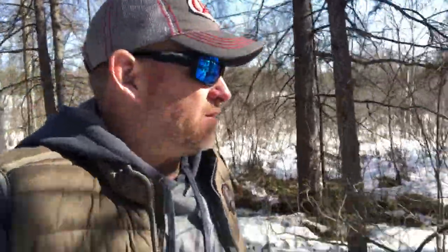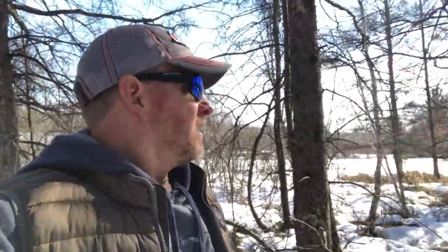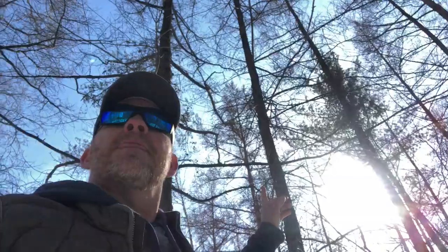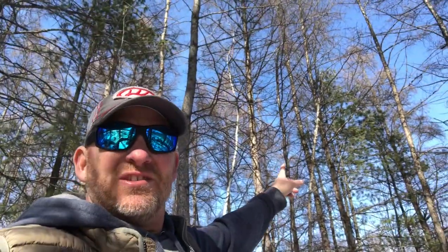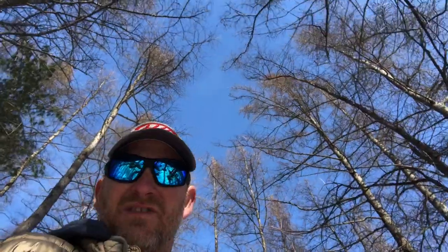So I've entered into yet another biome within Indian Creek, and this is a Tamarack Swamp. And these are deciduous pine, I'm going to call them. They lose their needles, and pine don't normally lose their needles like this white pine here. You can see is still green, but the Tamarack, there's no needles up there. So this is kind of a cool feature.